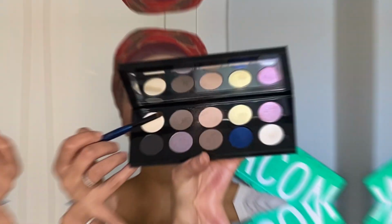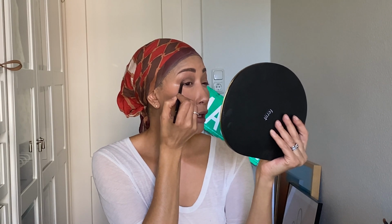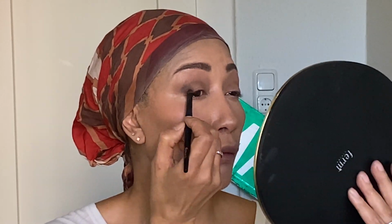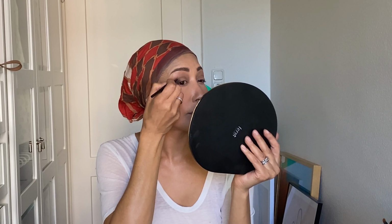Okay, now that I've got that done, going in with my Sonia G flat definer, and now we're going back into the Pat McGrath Mothership I, and that's now where I'm going into this deeper brown depth. And I'm just going to add a little bit of that to the outer corners of my eye, because we're of course going to make a little bit of a soft wing eye to go with this lip. So I'm going to go in right there. And I'm just concentrating on this outer triangle right here. You see how I'm just slowly packing on, trying to make a little bit of a triangle.